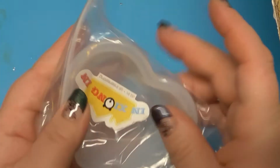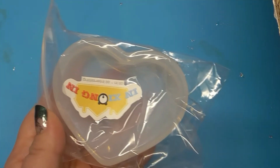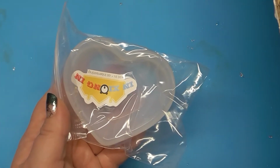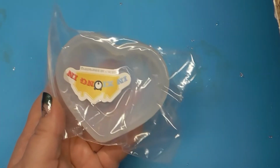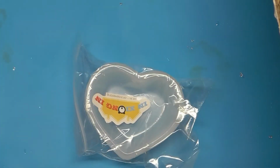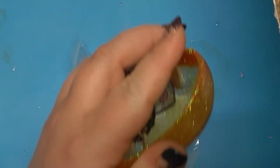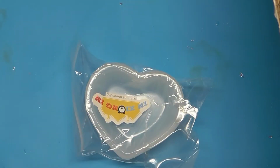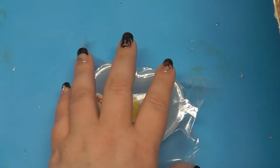Also, I got two of these somewhere in this mumbo jumbo. I don't know how they packed this because they were really good. I couldn't get it as good. So I got two of those, which are the, you know, I've already made this a couple times, but I love these. Love them. I have them around my craft room, so that's why I wanted more.